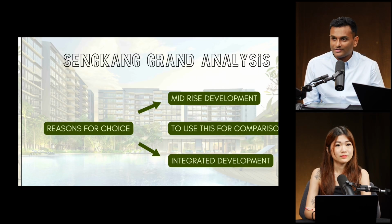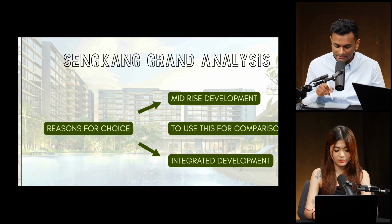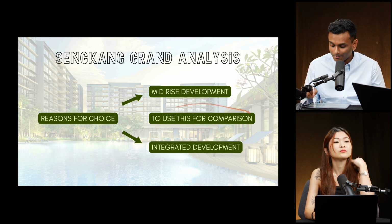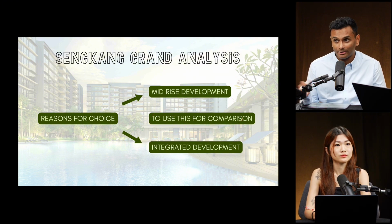Okay, so I've actually taken an example of Sengkang Grand. The reason for the choice is that Sengkang Grand is also a mid-res development and it's an integrated development. So I'll be using this as a comparison for how I will be moving forward with this analysis.